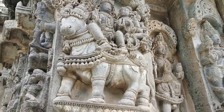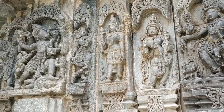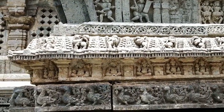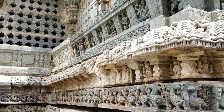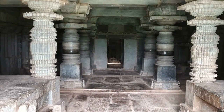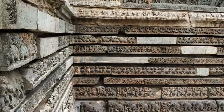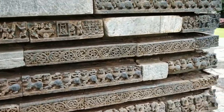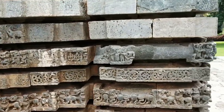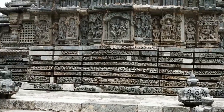Lord Shiva and Parvati. Peacock. Inside the temple, the door is closed, so I am taking from outside. I am just amazed to see the architecture done years back by manual work.